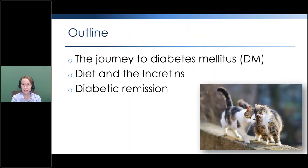So I'm going to use the time that we have to cover three major issues. The first thing I'm going to discuss is the journey to diabetes mellitus. So how do cats become a diabetic? I think it's important to understand that because then we can understand some of the challenges we have managing our feline diabetics. We're then going to talk about diet and a group of new, very exciting hormones called the incretins. And then with the time we have remaining, we're going to talk about diabetic remission. What we mean by that, and how best to achieve diabetic remission.